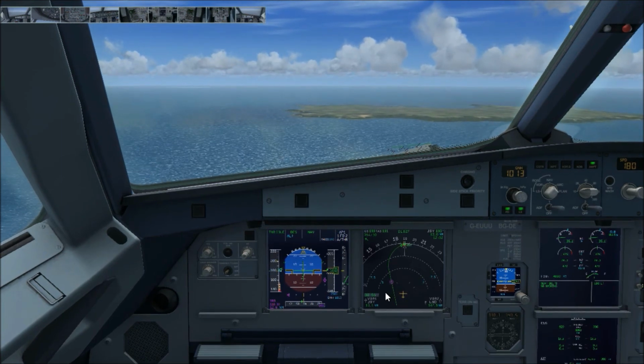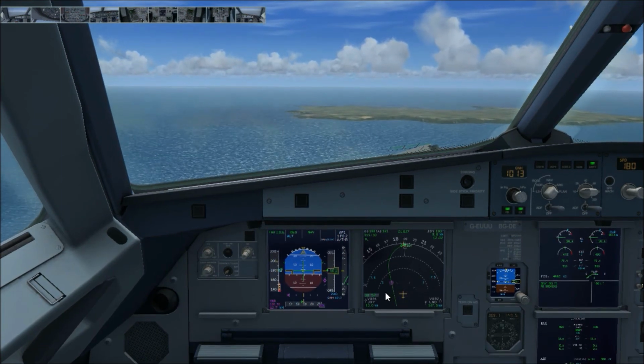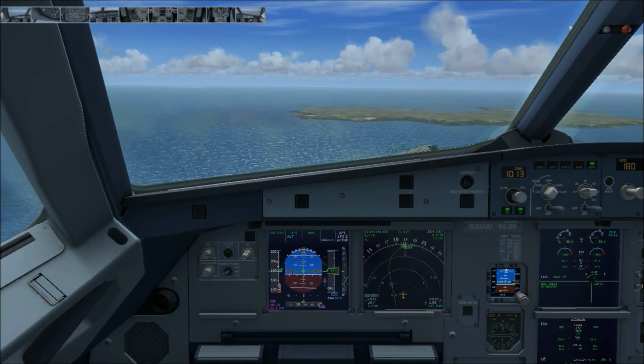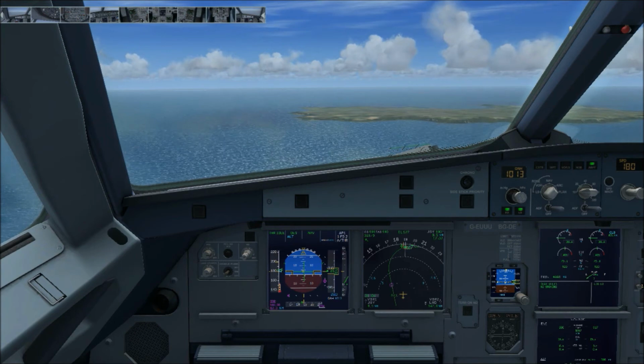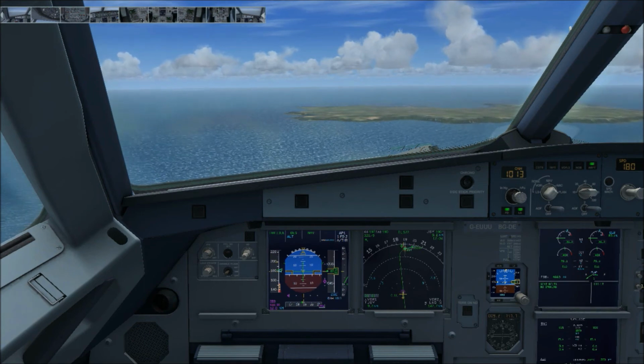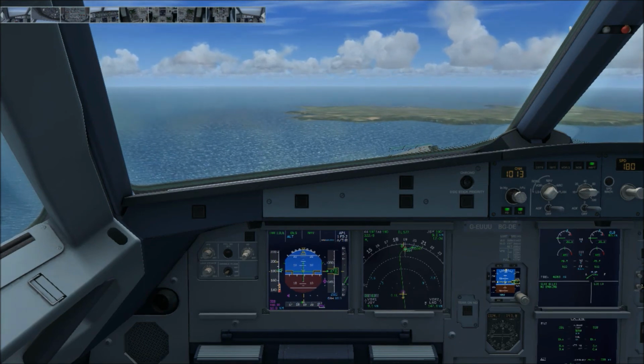So we're coming to 180 knots. We're slightly off track on that second screen with the flight plan, but it will alter itself. We are actually on the flight plan, it's just showing it slightly off. We are, okay, there you go. It's come back to where it should be.